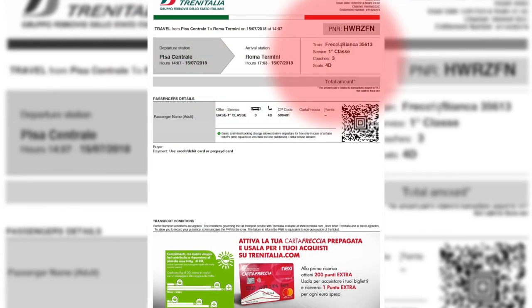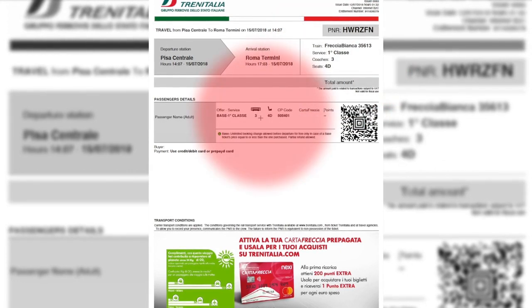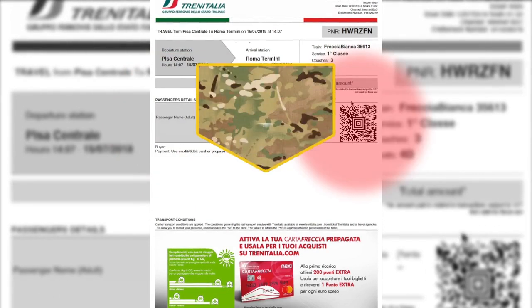Confirm the locations, the times, the places. Also indicate the different train numbers so that you can find which platform you'll be on. Also confirm the seats, and the car number will be indicated here as well. Since you are purchasing these tickets online, they do not need to be validated.